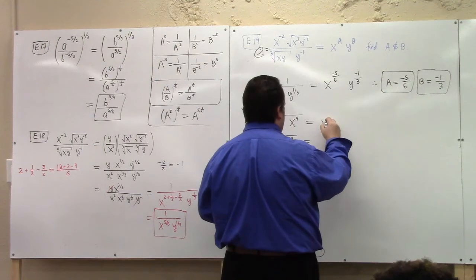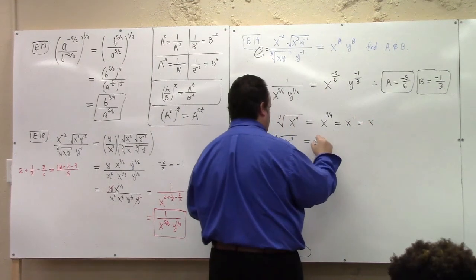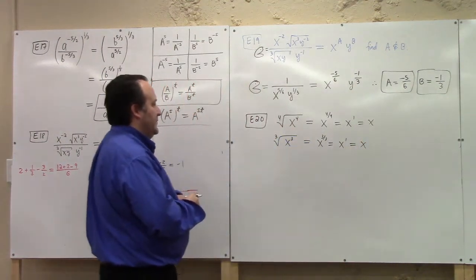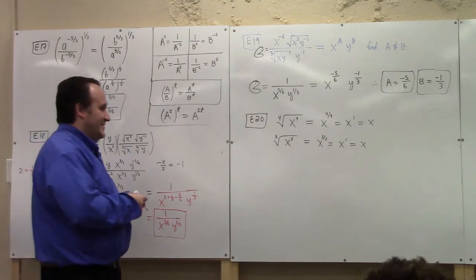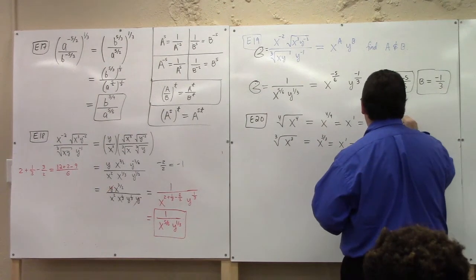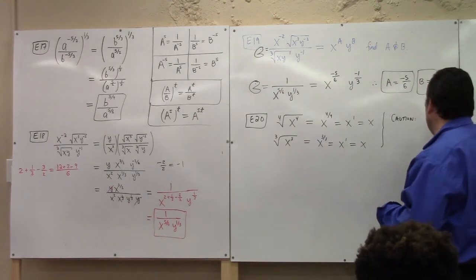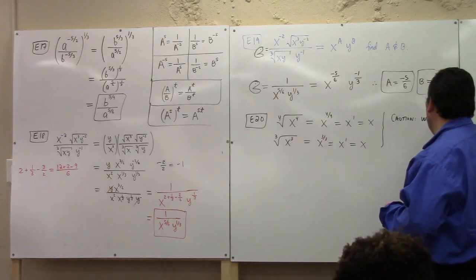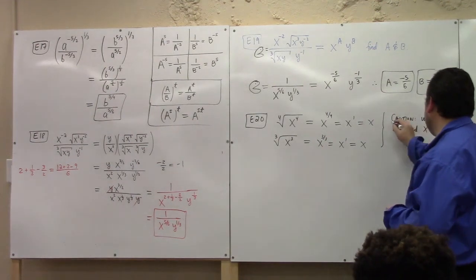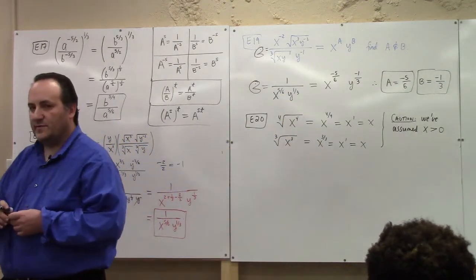So this is x to the 4 over 4, which is just x to the 1, which is x, right? And x to the 3 over 3, which is equal to x to the 1, which is equal to x again. And so this is where I wanted to throw in a cautionary comment. Caution. I don't think you guys are wrong. I think you're totally on the money, great. But this assumes something. We've assumed x is greater than 0 to make that simplification.